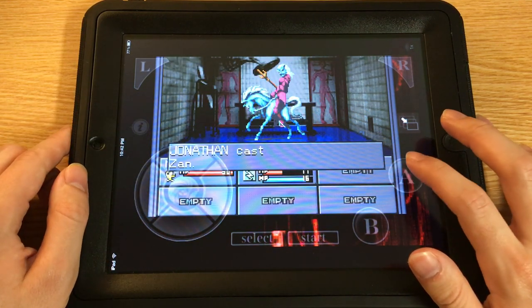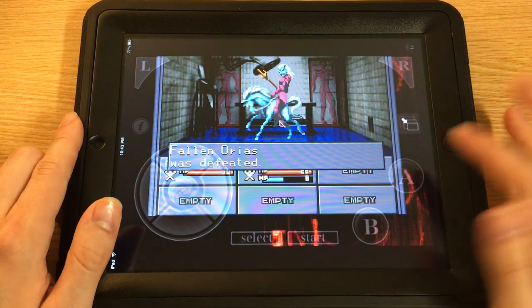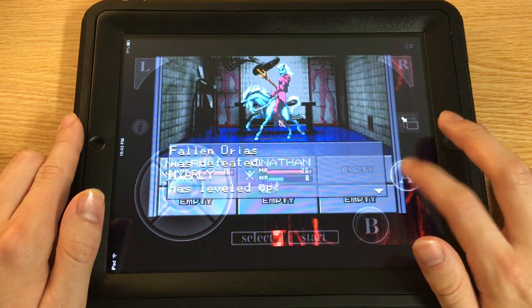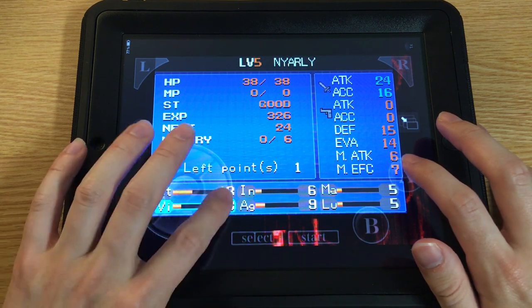Dang. Hey, not bad. Yeah, he doesn't have a lot of HP. It's a pretty easy boss battle. We got 240 EXP, another double level up. Not bad.